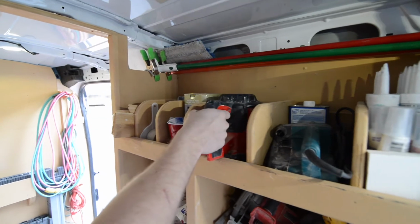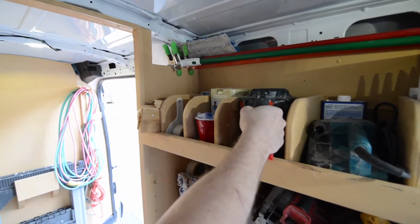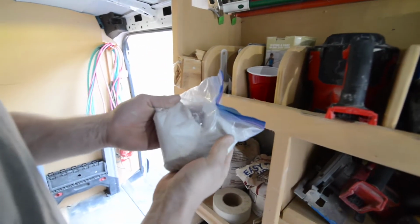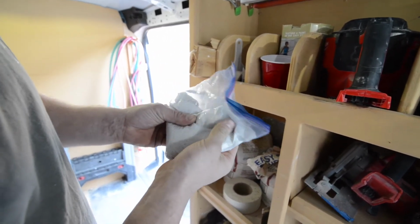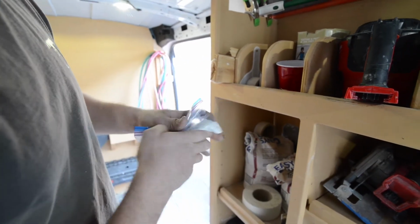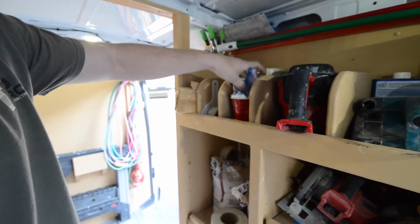A lot of Milwaukee, as you'll see, we like our Milwaukee tools here at T-Pro. This is silica sand. I don't know if you guys know what this is. If you have a textured ceiling, once you plaster or sheetrock, you mix this in with your paint and it gives you a different texture. We've got a couple of those in case we have to patch any ceilings.